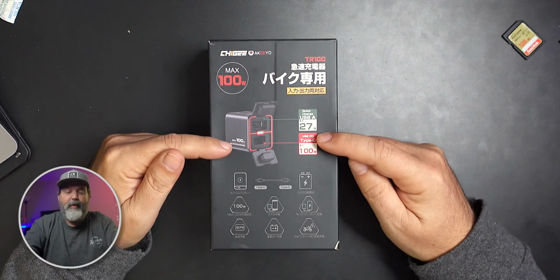So what we're going to do is, I don't know if I'm going to install this on the motorcycle in this video. I may, so make sure you watch to the end because if the weather is nice, I will. But what we'll do is we'll take a look at their website and we will take a look at what comes in the box.